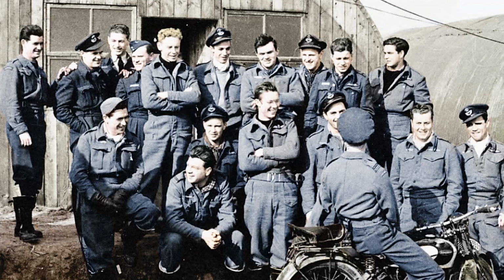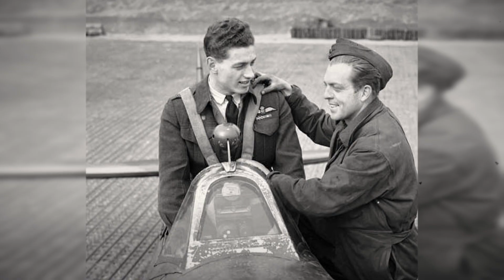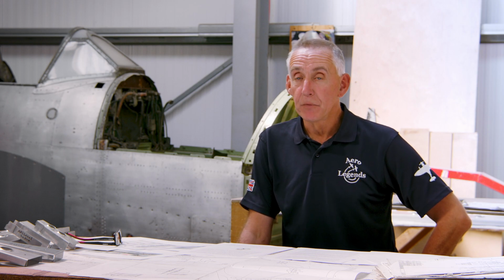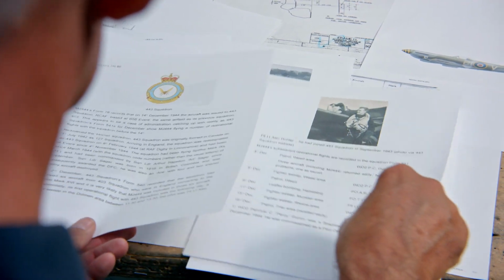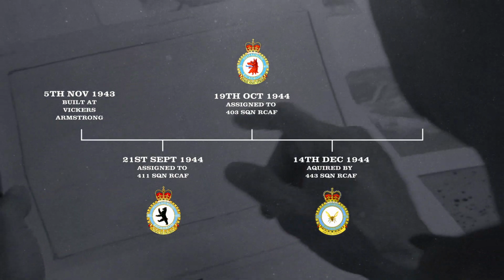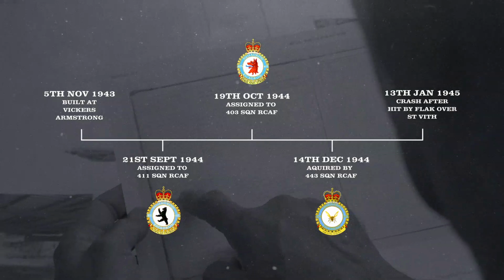Fairly soon afterwards, sort of 19th of October 44, she went to 403 Canadian Squadron, Royal Canadian Air Force, the Wolf Squadron. It was used by them for sort of 10 combat missions, and then flown mostly by Pilot Officer Steve Butt. And then they converted to the Mark 16 Spitfire at the very beginning of December 44, and they appear to have left their Mark 9s on the airfield at Evere, where they were. And then 443 Squadron, Canadian, the Hornet Squadron, also on the same airfield. They appear to have walked across the airfield and helped themselves to at least 3 403 Squadron aircraft, and the MJ was with 443 until the end, until the crash on the 13th of January 45.